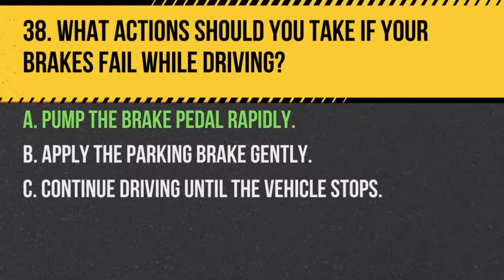Answer A. Pump the brake pedal rapidly. This may help build enough pressure to stop the vehicle.